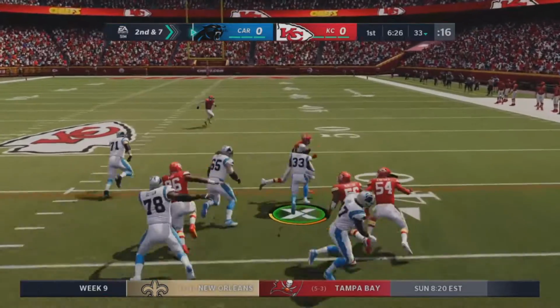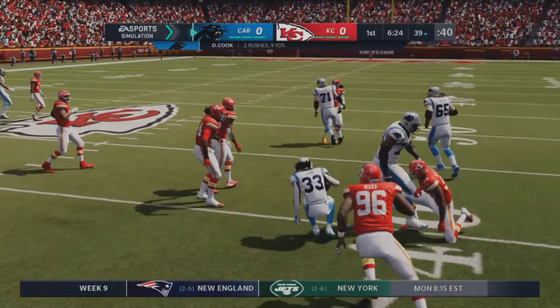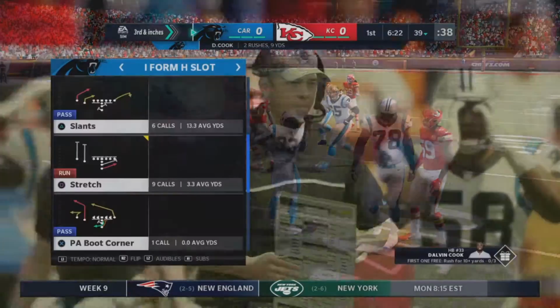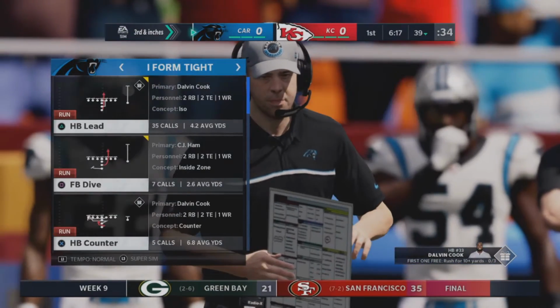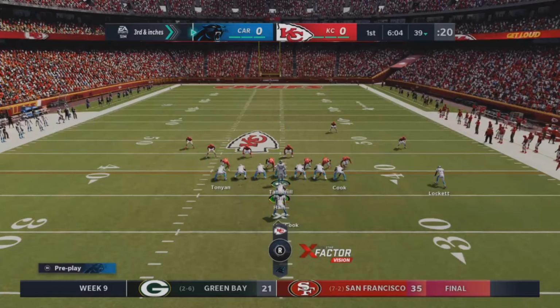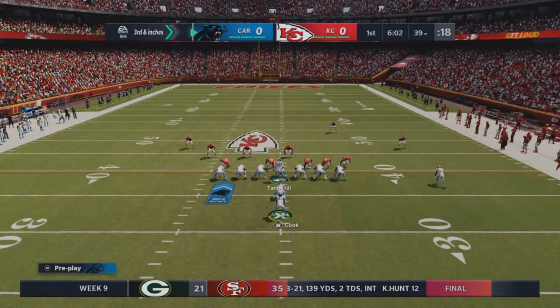On 2nd down, it's Cook, and he'll get this one up to about the 39 here. A gain of 3 last play. This time they double it and pick up 6. An early test for this defense. Here we go on 3rd and inches.